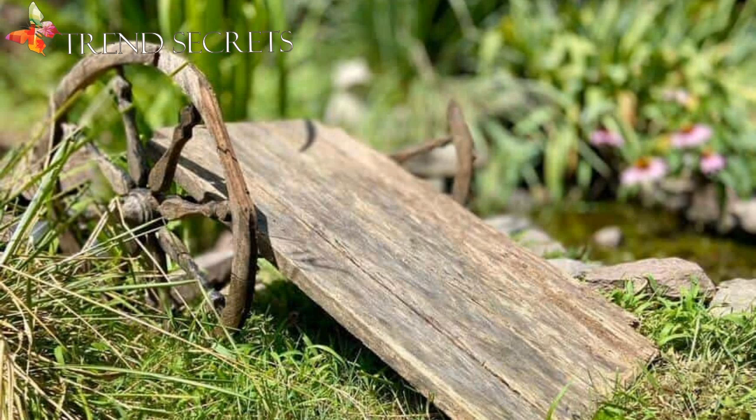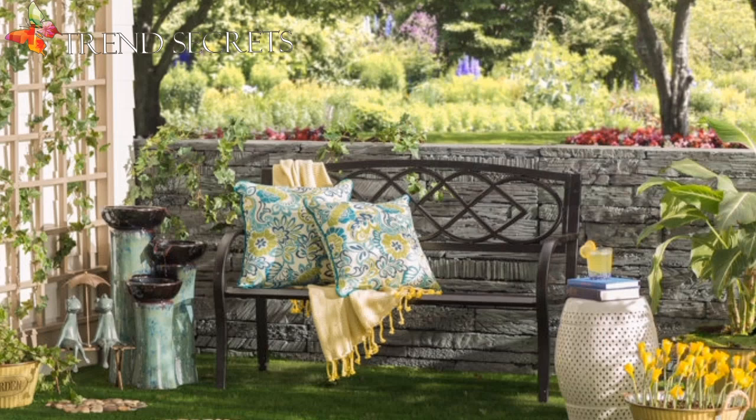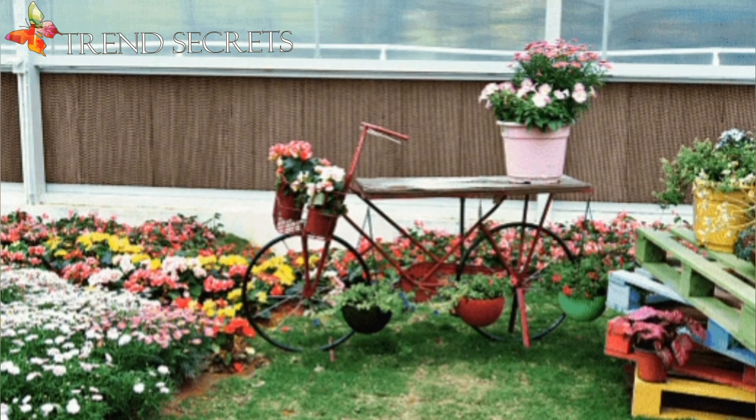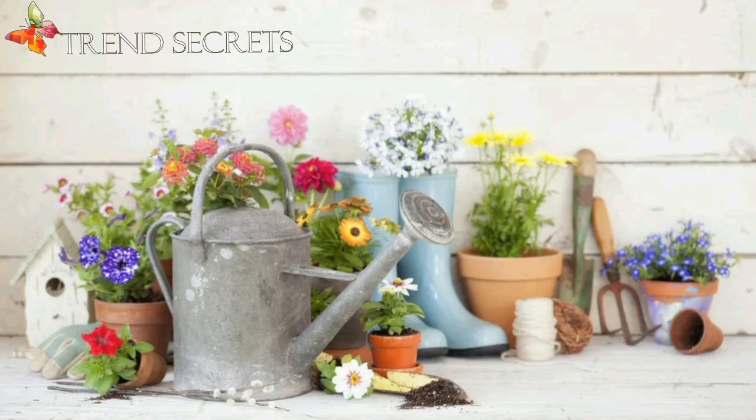Next, we'll look at front yard gardens. These gardens are perfect for making a good first impression. Choose a focal point, like a beautiful tree or a colorful flower bed, to catch the eye. Use a mix of evergreen and seasonal plants for year-round beauty. Pathways lined with flowers or stones can lead guests to your front door and add charm. Also, consider adding garden lights to highlight key features and create a warm glow in the evening.